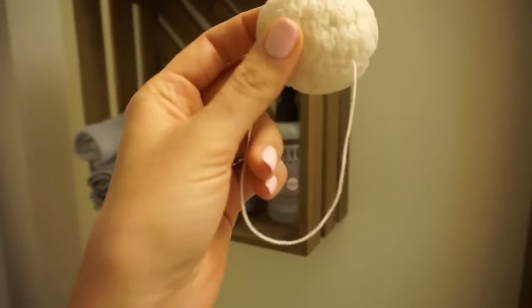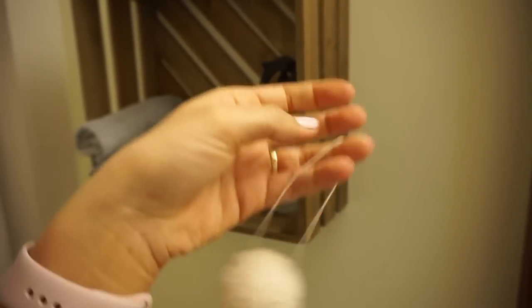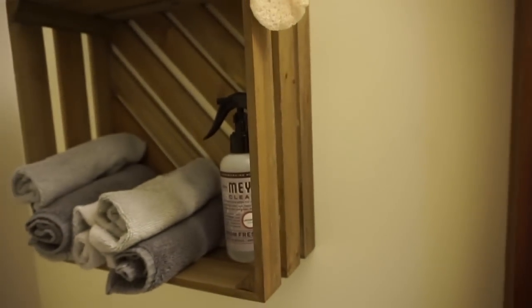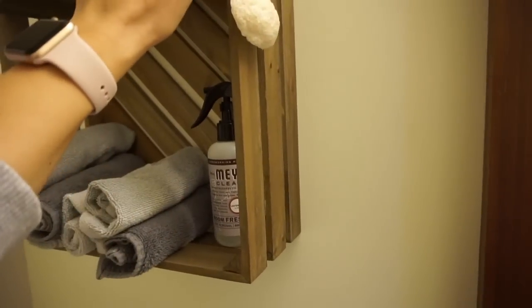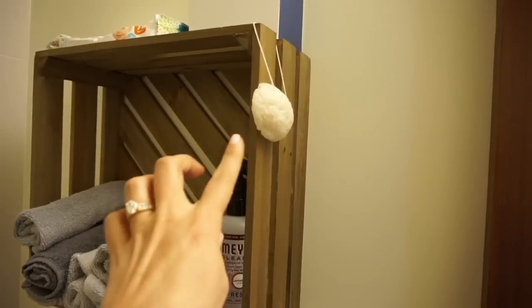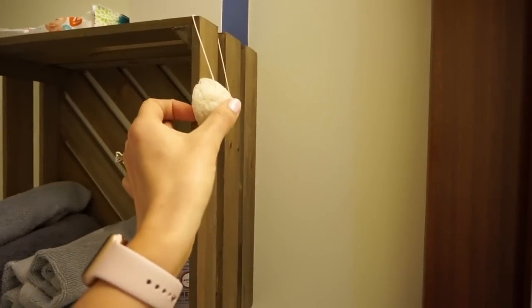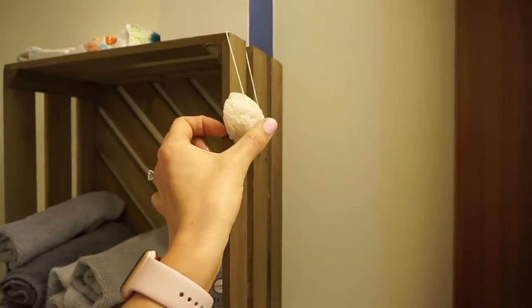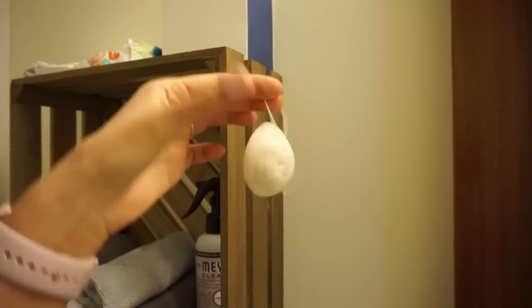And then this is one of those little exfoliating sponge things on a string. It gets hard when it's not being used, and then you soak it in water and it gets really soft, and it's really fun to use. It feels super interesting on the skin, and it's a very gentle version of an exfoliating product. So if you're sensitive, I would recommend trying one of these.